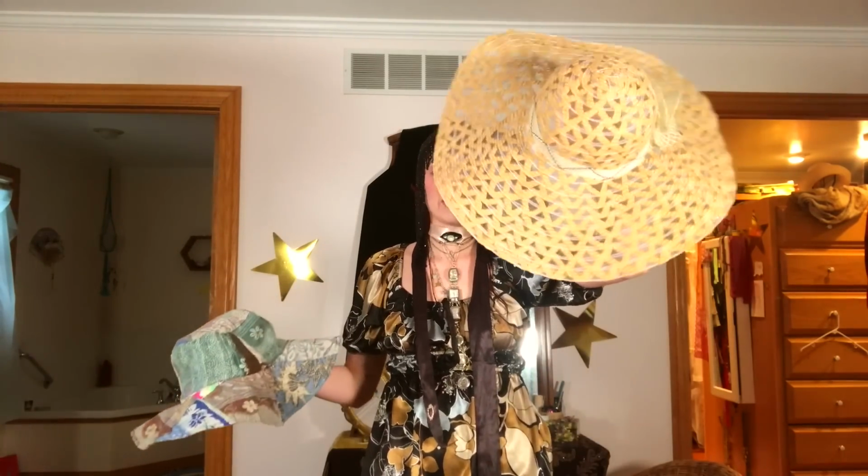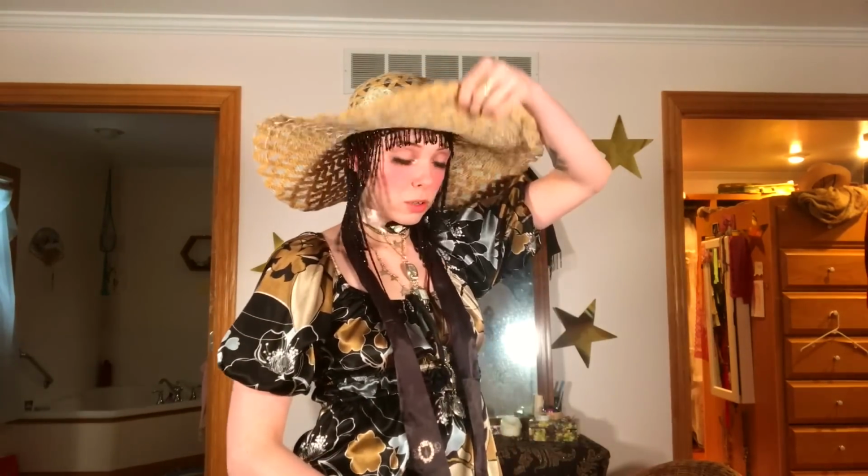Lots of big sun hats or just straw hats in general. This one I've had since I was in 7th grade. It was like the first fashion hat that I bought. I remember just feeling so fab in it. So that, or just any kind of a floppy hat, you know, keep you out of the sun.